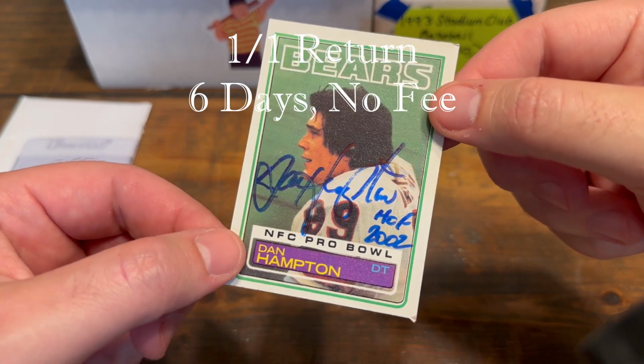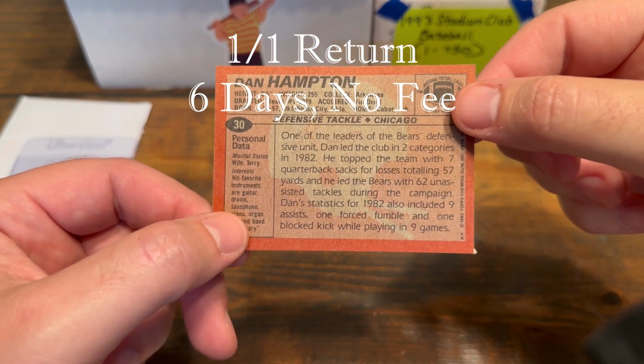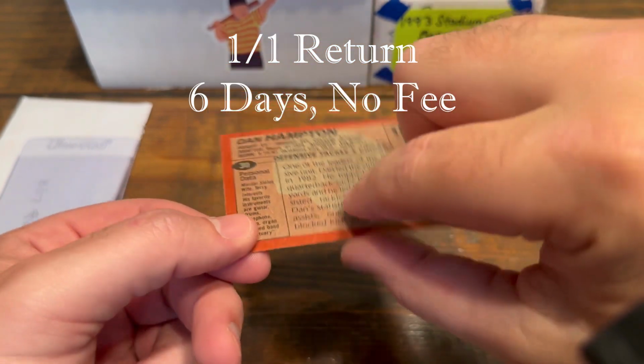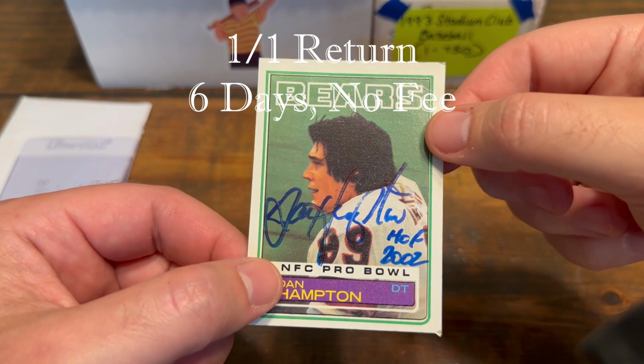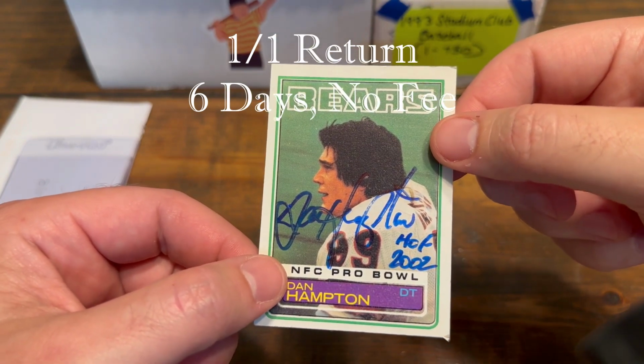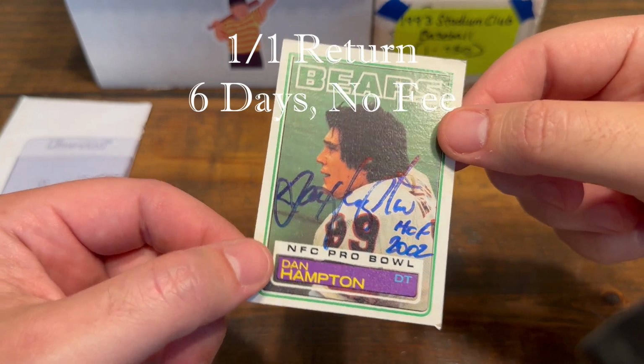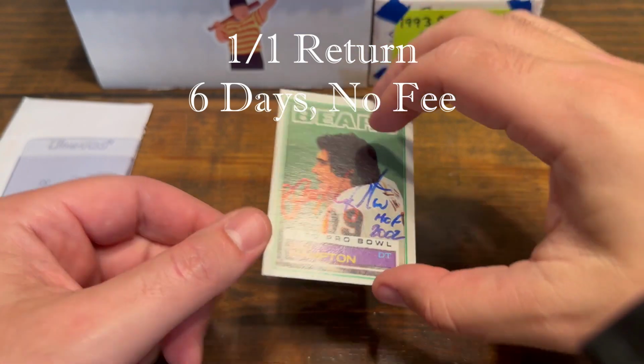But man, Super Bowl 1985 champion, part of the Monsters of the Midway, the 85 Bears team that just dominated on defense and helped the Bears just destroy the Patriots in the Super Bowl.